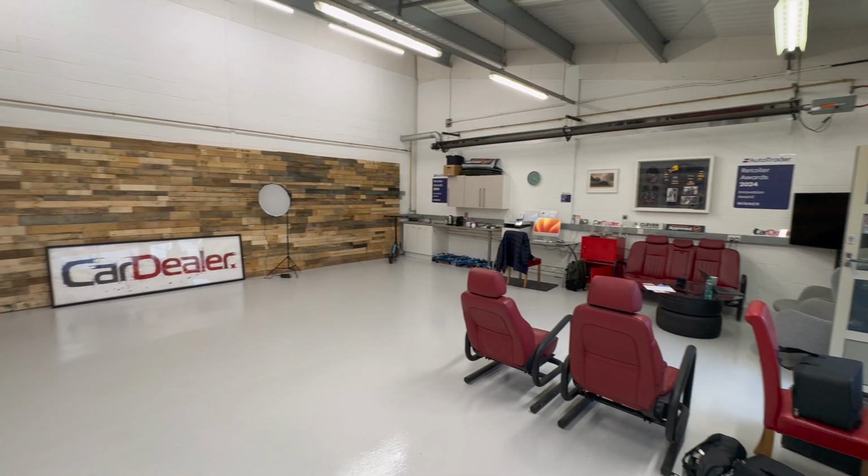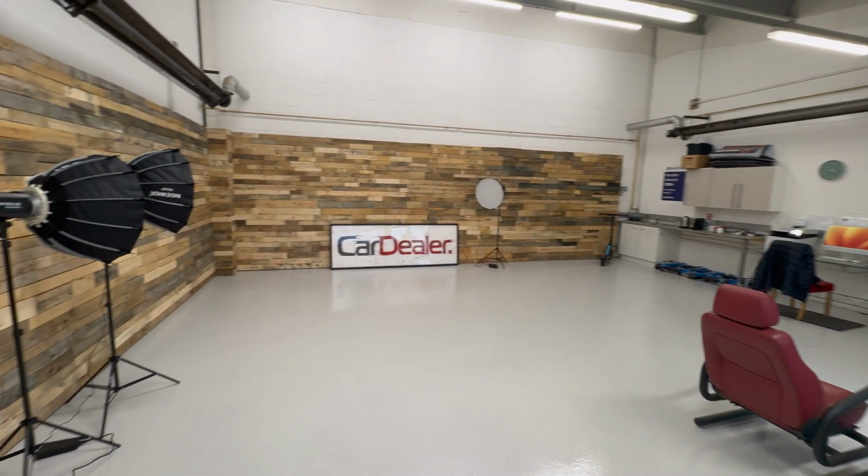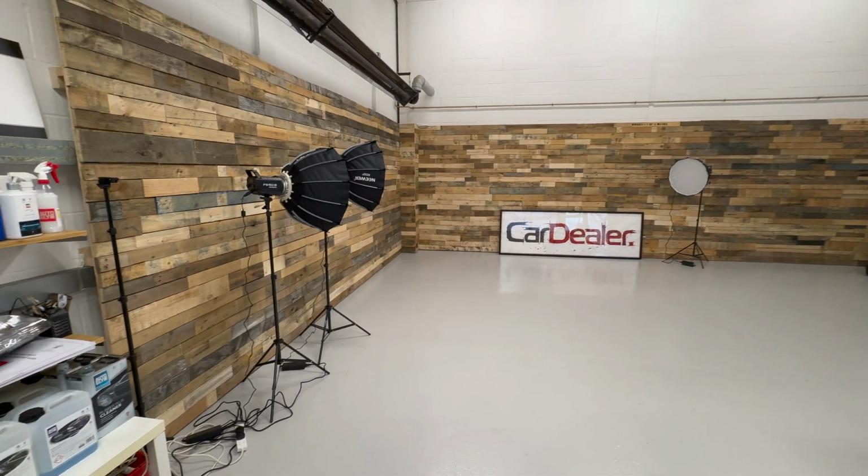So what else are we doing? Well, we're trying out the lights. We're going to try and get a car in a little bit later. We've got to go and pick up an Audi, which we bought on Carwow. Buy it now on Carwow. We've whittled down.